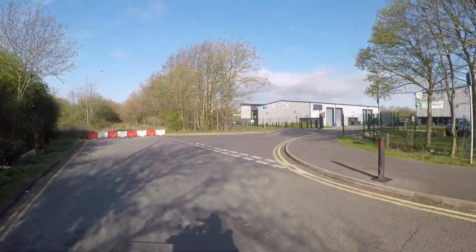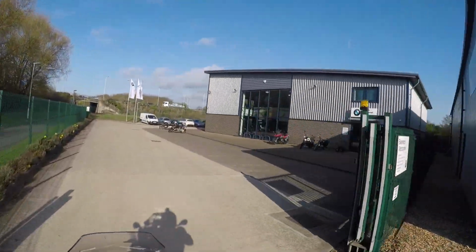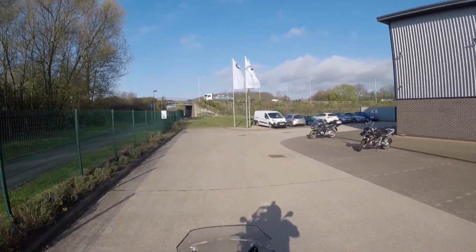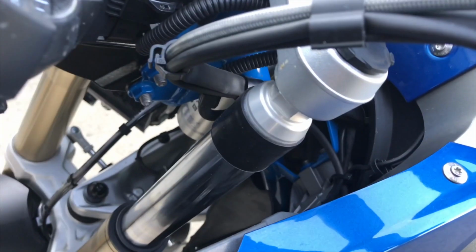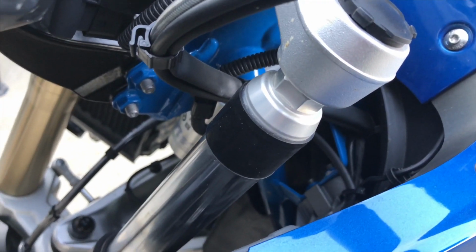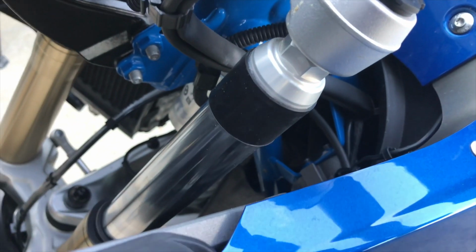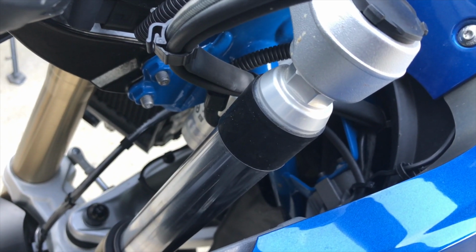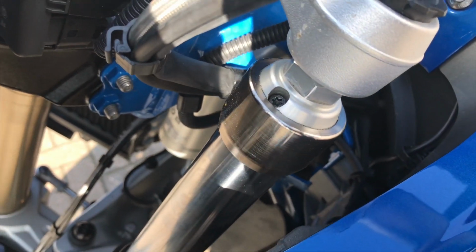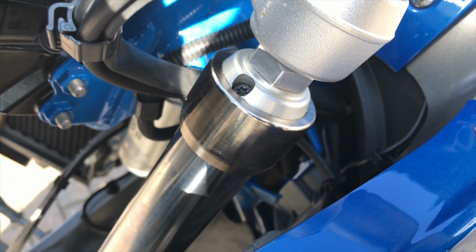So here we are, arriving at Balderstons Motorcycles. So this is the bit that they're going to modify. I'm just going to put a ring across this area. We'll see what it looks like after it's been done. Okay, and the finished job, modified forks with this sleeve that should keep them secure.